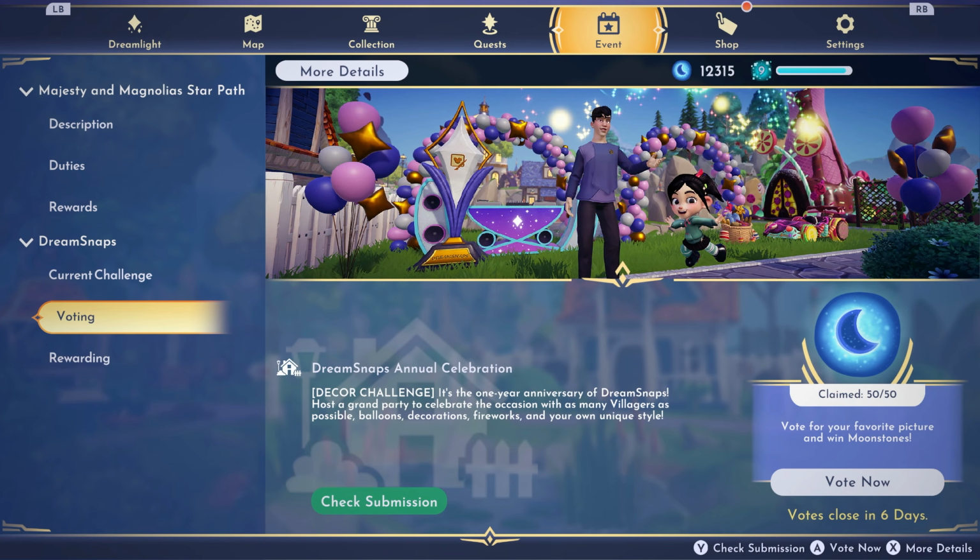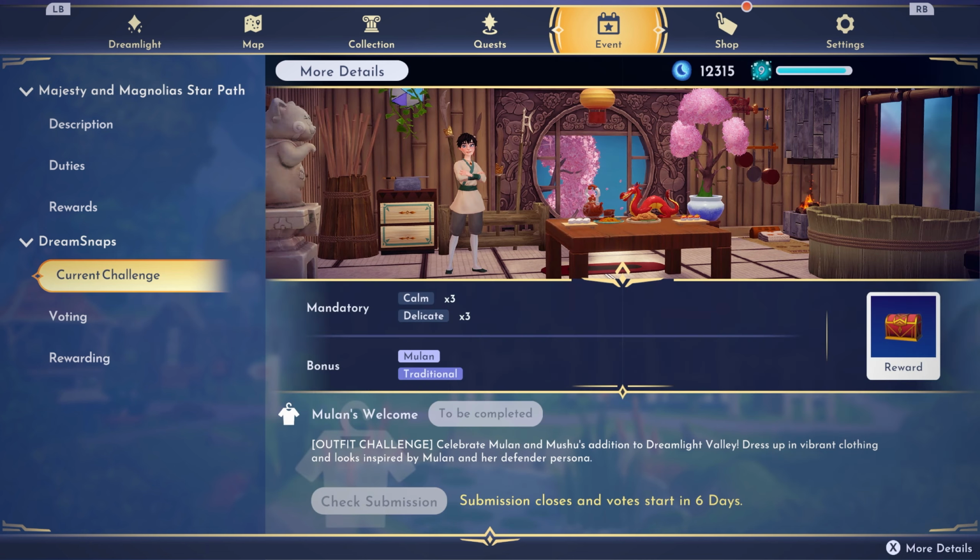All right, I'm gonna end it there. And next week we'll be voting on Mulan's Welcome. Celebrate Mulan and Mushu's addition to Dreamlight Valley. Dress up in vibrant clothing and looks inspired by Mulan and her defender persona. Well, I'm probably not gonna do well on this because I don't have Mulan or Mushu yet. And I doubt that I'll be getting them this week.